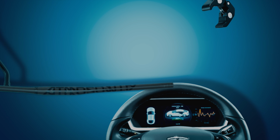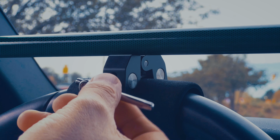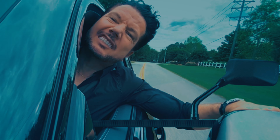Now by adding this little extension and a mirror to the steering wheel, I can lean out the window much farther and more comfortable. Smelling the fumes, hearing that generator noise in the back, and feeling the wind in the hair. And now it's just like riding a motorcycle!